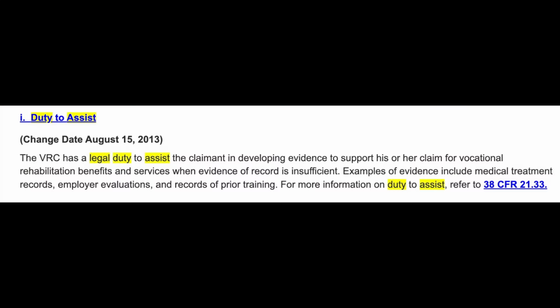In Section B, Chapter 1.7, subsection I, I read, the VRC has a legal duty to assist the claimant in developing evidence to support his or her claim for vocational rehabilitation benefits and services when evidence of record is insufficient. Examples of evidence include medical treatment records, employer evaluations, and records of prior training. So keep that in mind when you go into the meeting. They may seem like the boogeyman, like they're there to disprove you, but the regulation states that they have a legal duty, a legal duty, to assist you in your claim through Veterans Readiness and Employment.